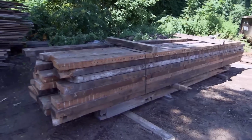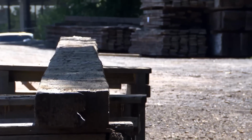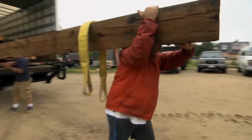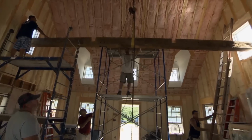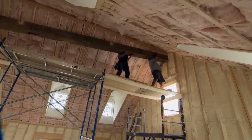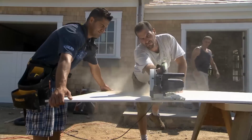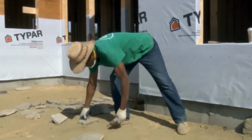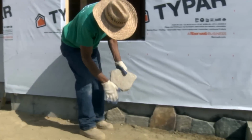So when we talk about beams as an example, we really want old beams. We don't want new beams that have been beat up. So the scale of the beams, the size of the beams, they need to look like they're really holding up the structure. As the architect, that's my job to make sure that that lesson in approach is carried through and that everyone working on the site sees with the same vision.